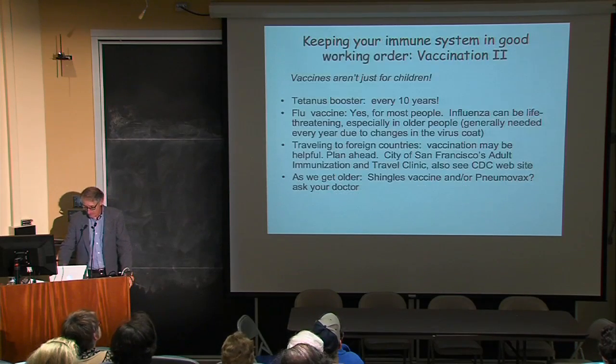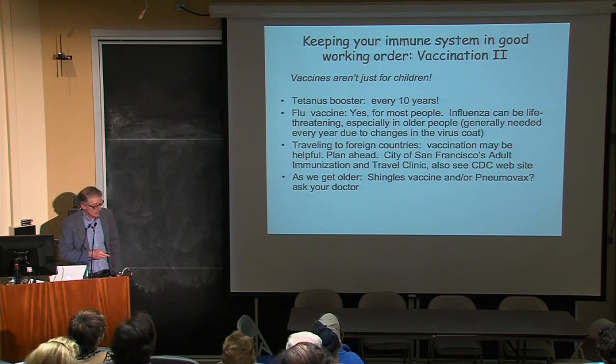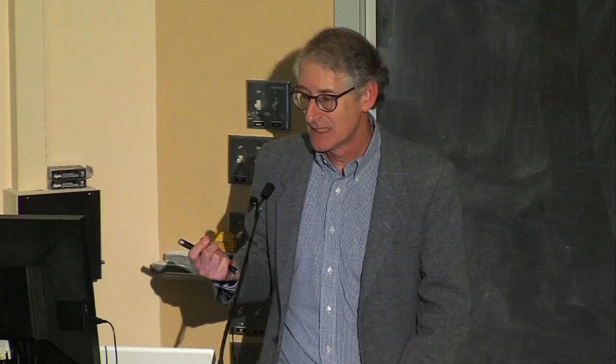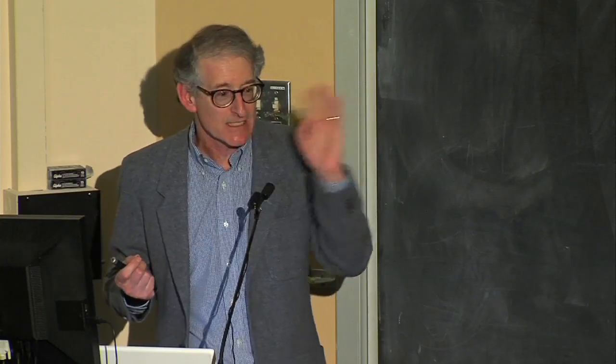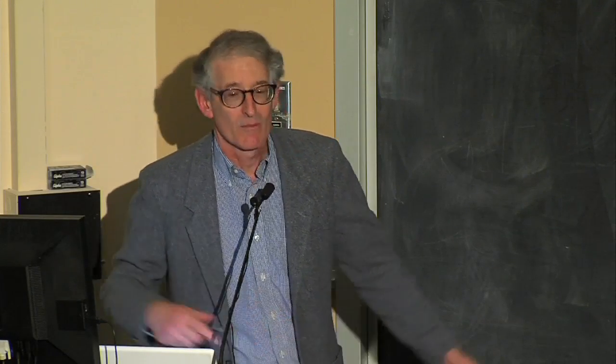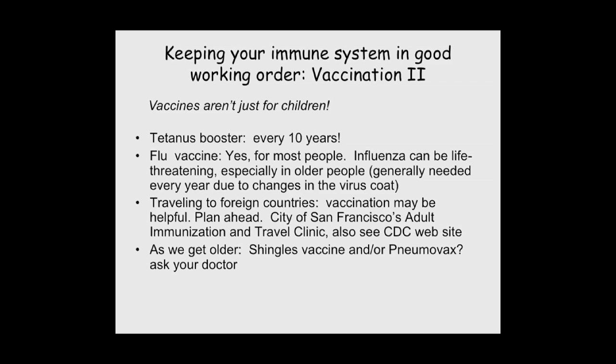Finally, vaccines aren't just for children, they're for us as well. A few things. Tetanus booster, you should get a tetanus booster every 10 years. The best advice is to do it when your birthday has a 0, so 40, 50, 60, then it's easy to remember when the 10 years comes up, because who can remember when you had that tetanus vaccine last? Okay, every 10 years, that's great advice. You don't want to get tetanus, I guarantee you.